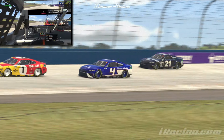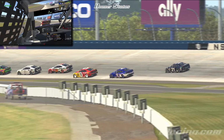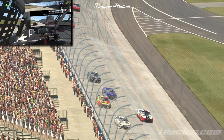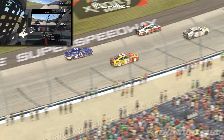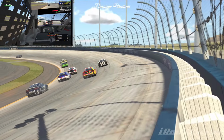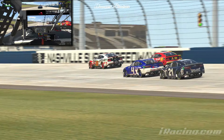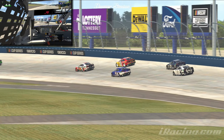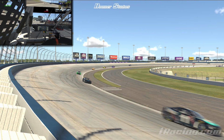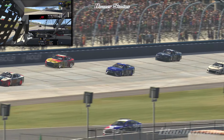You're clear. White flag. Outside, outside. White flag, last lap. 29.89. Still there outside. You're clear, clear. Only one outside right now. You're clear. Yes, let's go. Good way out. Okay, that's the finish.